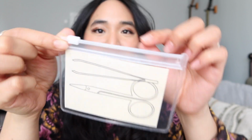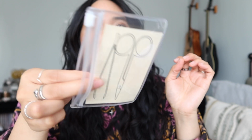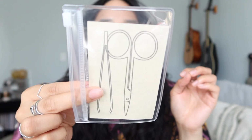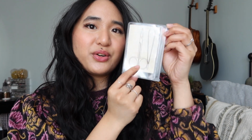I also picked up this little pouch, which is like a resealable, little clear case. It says that it is 120 by 85 millimeters, and as you can see from the picture, they suggest you put tweezers or little scissors in it, which is really cute. I thought this was once again gonna be really handy for my purse, so I picked that up.